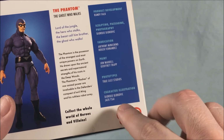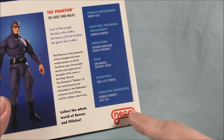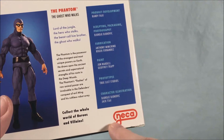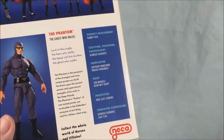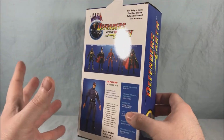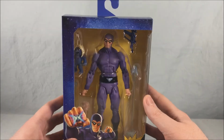So back in the day, there was a line of figures for this cartoon made by Galoob, and NECA has kind of replicated their logo. And you can see how it comes down here because back in the day, that was the G from Galoob that went around. So I think that's really fun. NECA's really good at doing that where they'll take their name and put it in a different font, or something like the FHE logo on the Ninja Turtle boxes and things like that. So that's a lot of fun.